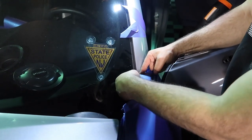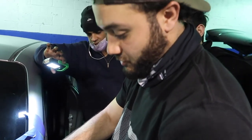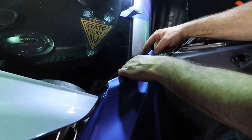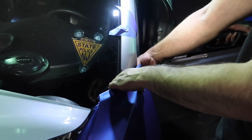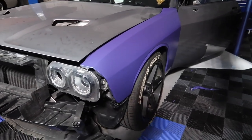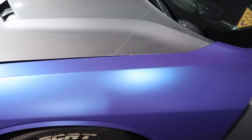So, this is how you get maximum coverage. We do whatever it takes. We loosen up two screws on the top, and we got this plate on the fender. So now we take the wrap all the way down from the back. You get clean results that way. This is the finished product right here of the fender.